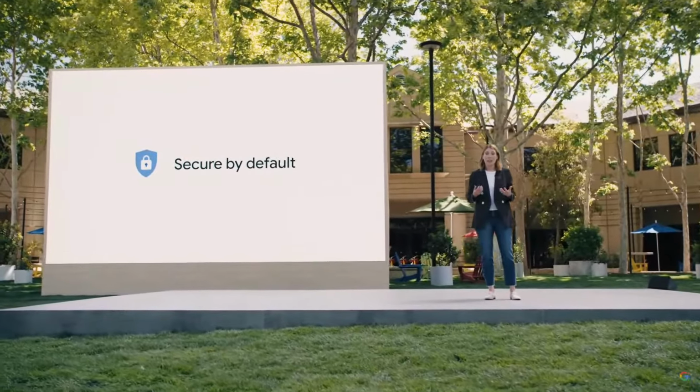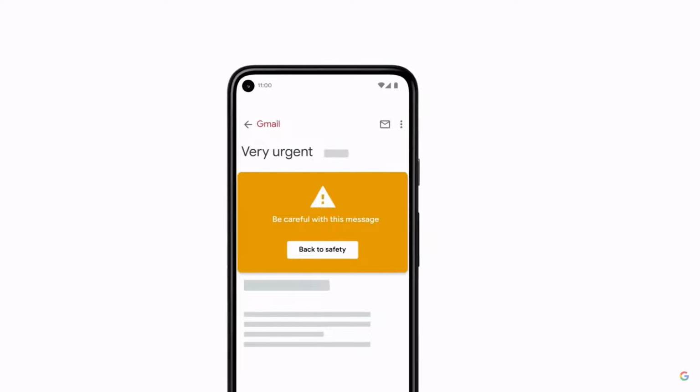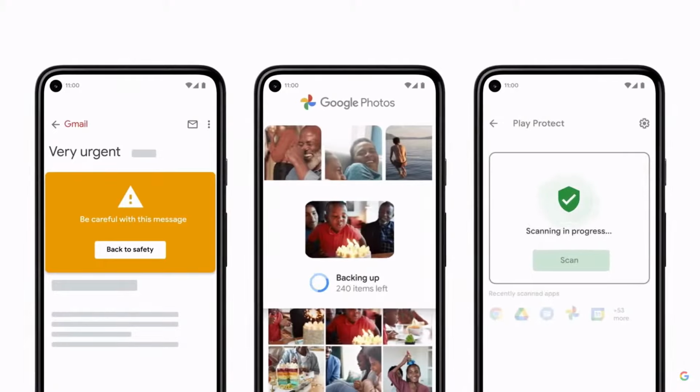In fact, every day, Gmail automatically blocks more than 100 million phishing attempts. Google Photos encrypts 4 billion photos. And Google Play Protect runs security scans on 100 billion installed apps around the world.